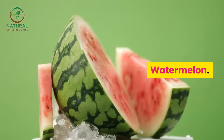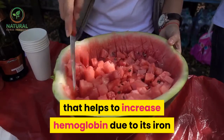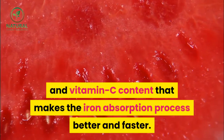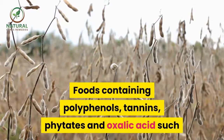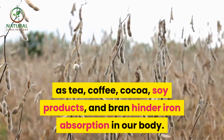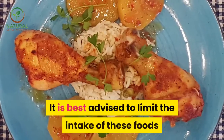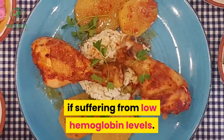Watermelon. Watermelon is one of the best fruits that helps to increase hemoglobin due to its iron and vitamin C content that makes the iron absorption process better and faster. Foods containing polyphenols, tannins, phytates and oxalic acid such as tea, coffee, cocoa, soy products, and bran hinder iron absorption in our body. It is best advised to limit the intake of these foods if suffering from low hemoglobin levels.